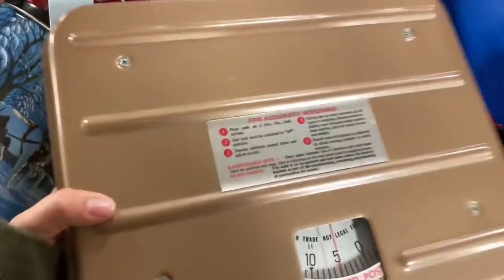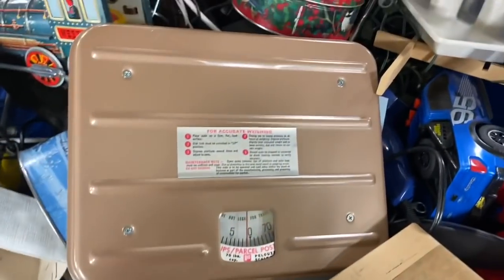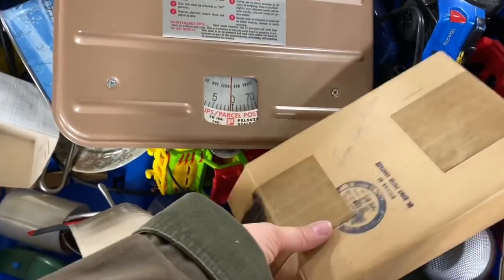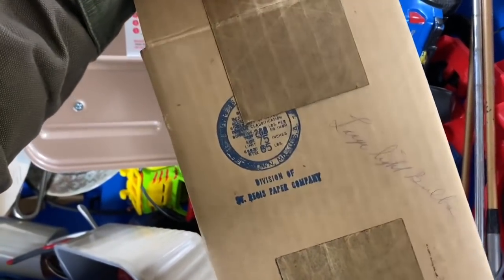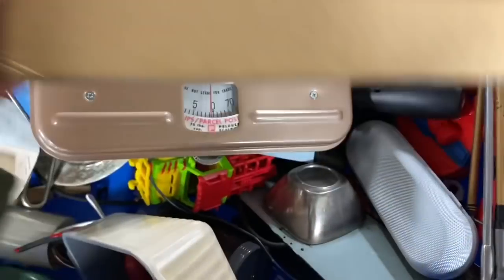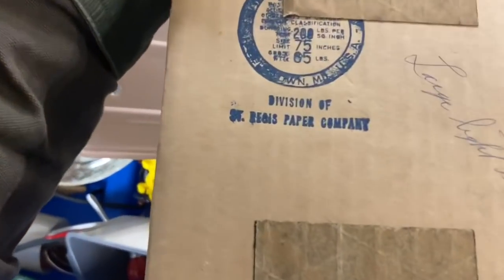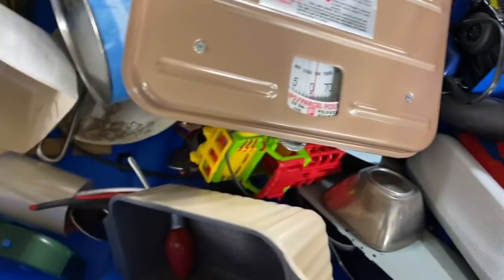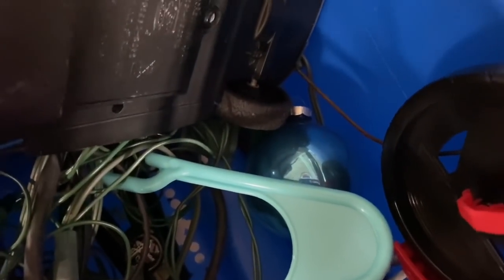Vintage mail scale. It's pretty heavy. Kind of cool though. What is this? Large light bulbs. It's not large light bulbs. There's nothing in it. Cool box. And look here. It's the other bulb. Amazing. And it's not broken either.